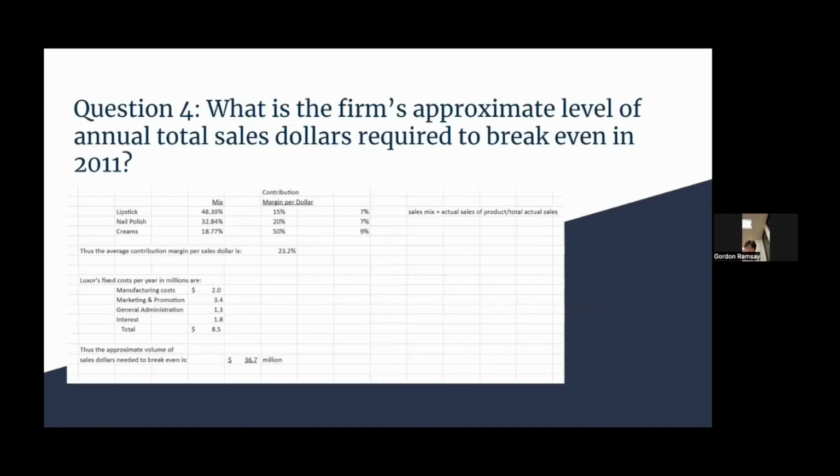All right, next. Assuming we have a sales mix, you're gonna have to tell me the annual total sales required to break even in 2011.